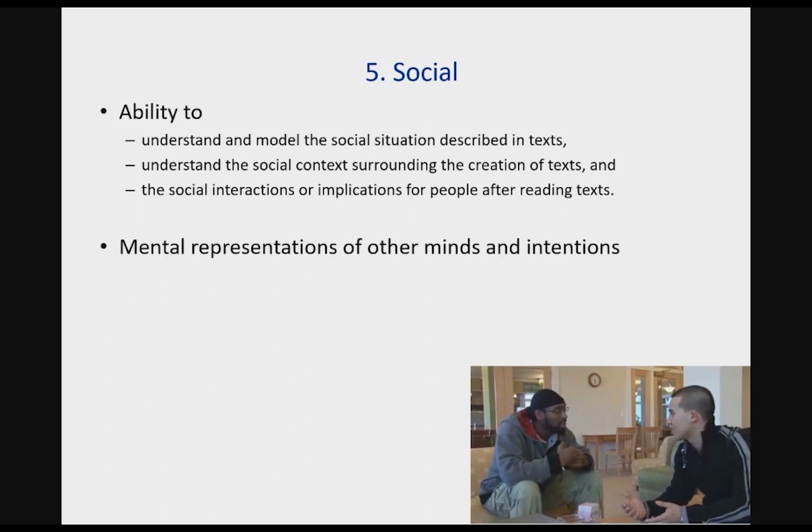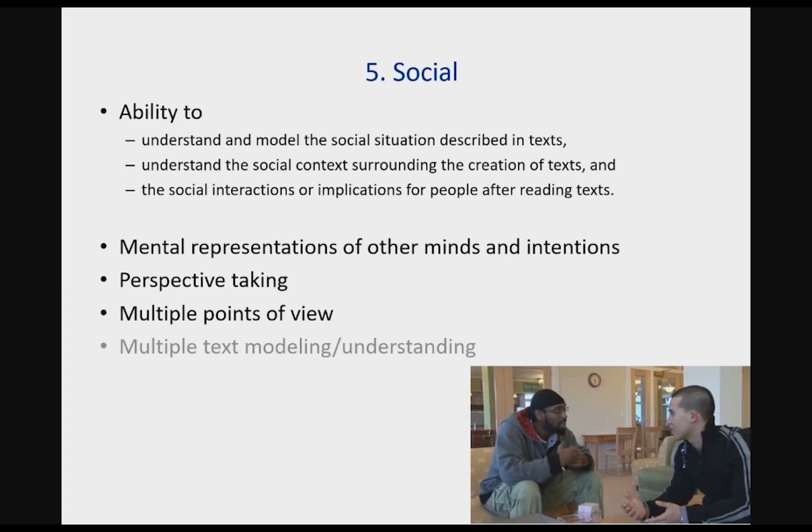This requires something that's not part of reading normally, but is part of the psychology of an individual: mental representations of other minds, your ability to look at things from different points of view. And it's ever increasingly important in a world where we have multiple texts all the time. Some contradict each other, some have credibility issues, some need to be connected to understand things.